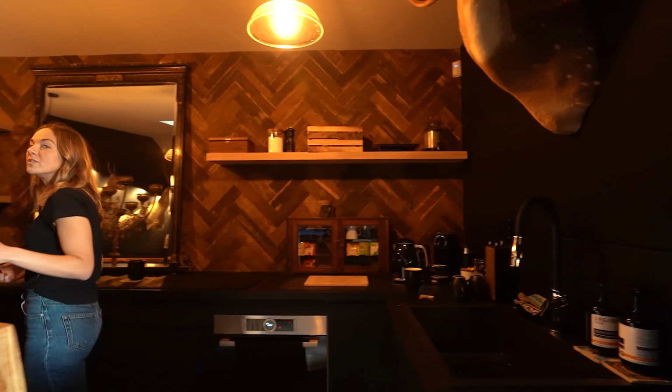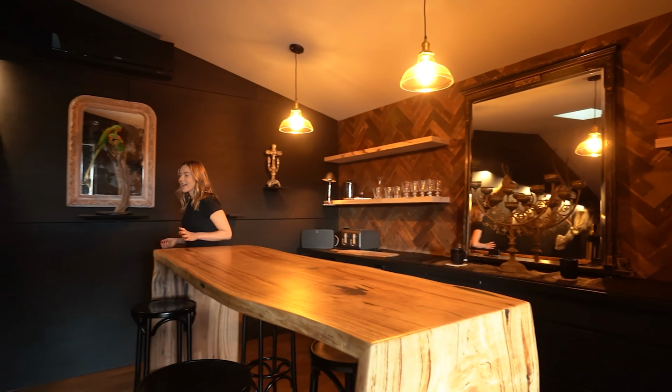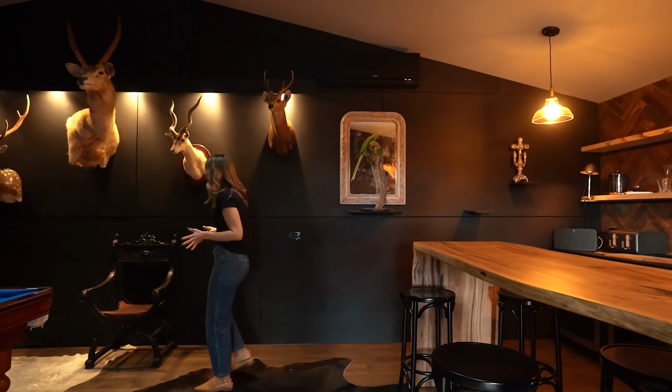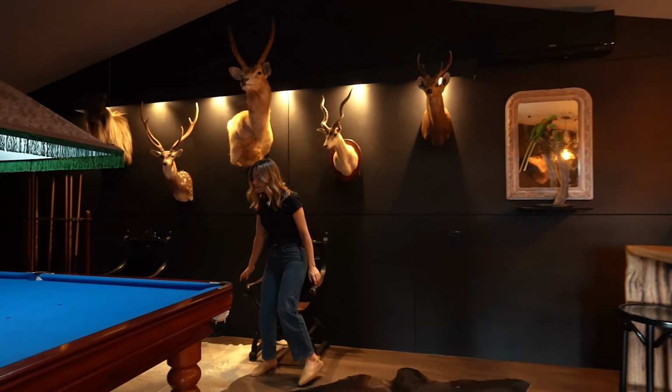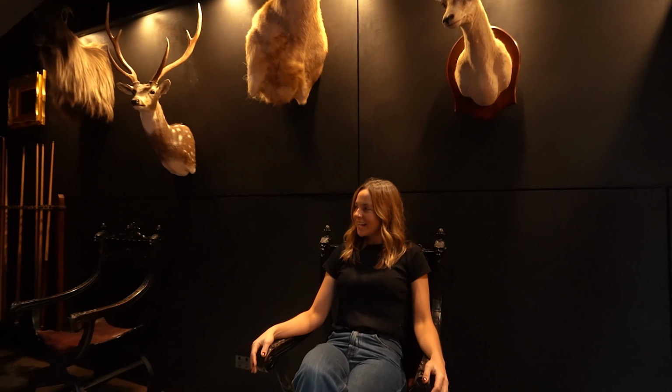I love the moodiness in here. I love, love, love how dark it is, and the decor is just next level. Very Game of Thrones. It's a games room that's Game of Thrones. I feel like I could be Cersei Lannister in this place if I wanted to. I do love it. I absolutely love it.